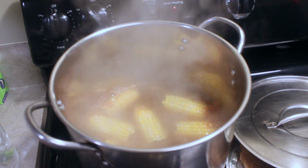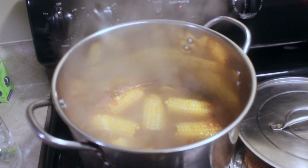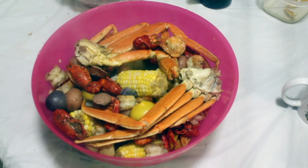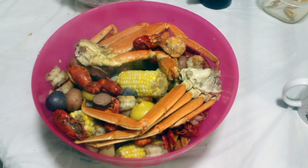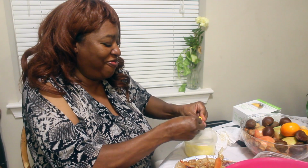Ready to add the sausage and then the potatoes. Crab boil, it's a mini one. I don't have no blue crab, but I do have crab legs, crawdad, and shrimp. This is garlic butter. Yeah, you might not see this up there.